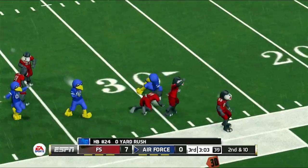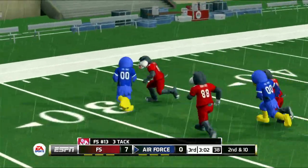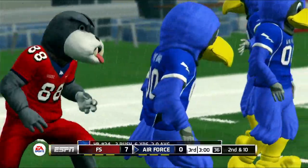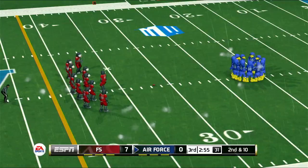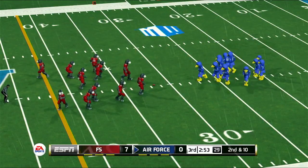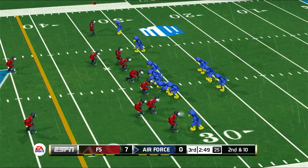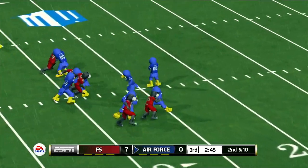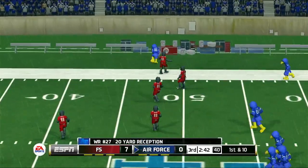And he's tackled around the 32-yard line. Gain of one on the play. That makes it second and 10. From their own 32-yard line, it's second down. Wants to throw outside. Makes the catch and gets out of bounds.